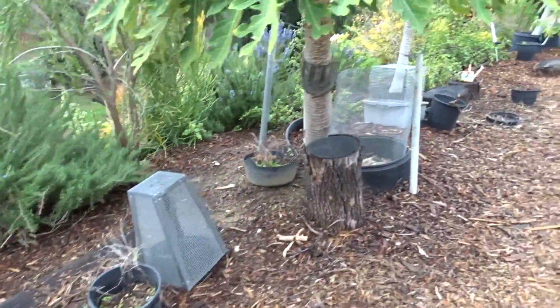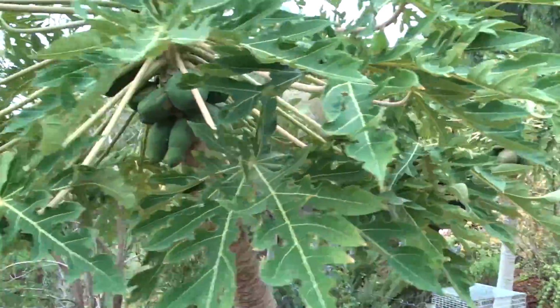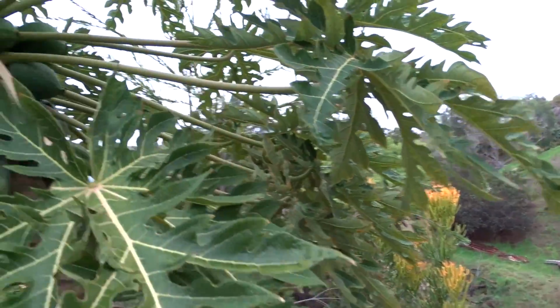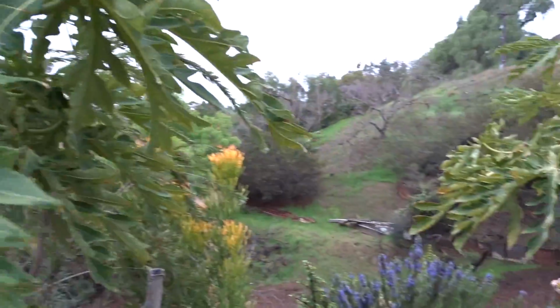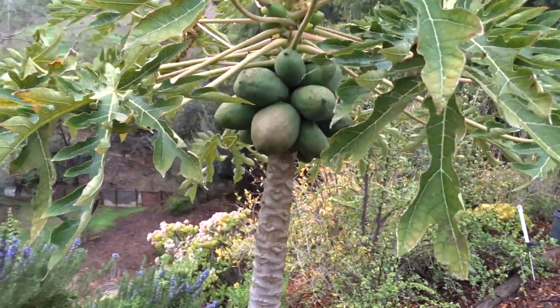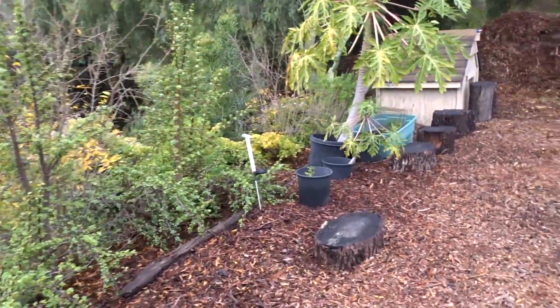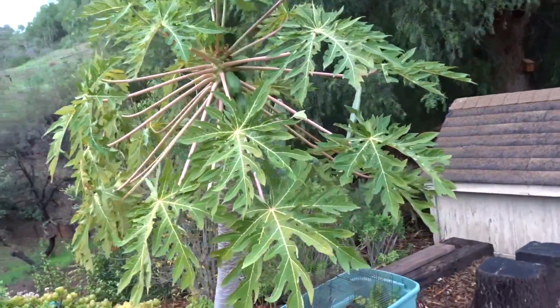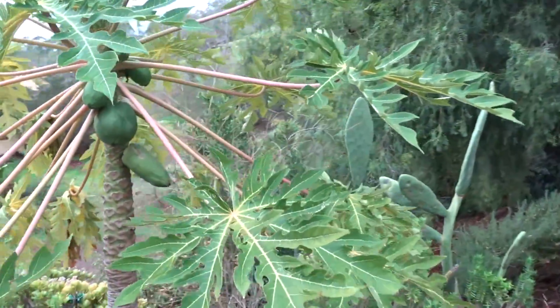Okay, again, the papayas are doing great. They've still been flowering and throwing papayas. So we're going to have lots of papayas and more papayas there. And I don't need to get into the history of that today. Like I said, it's raining. I'm getting wet. It's just a light rain, but still getting wet.